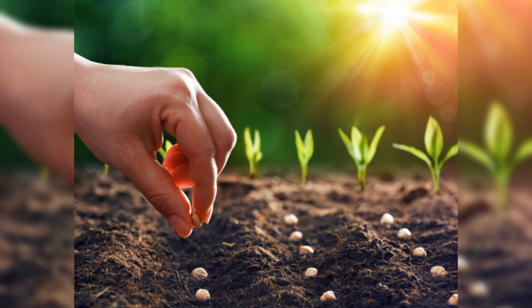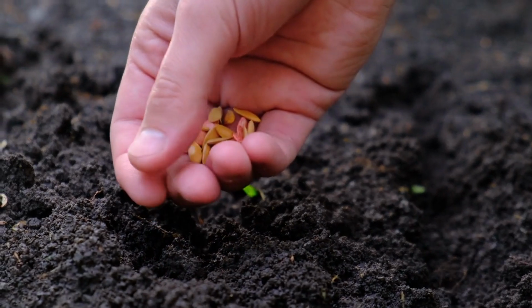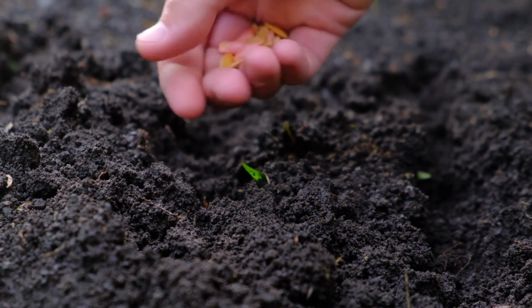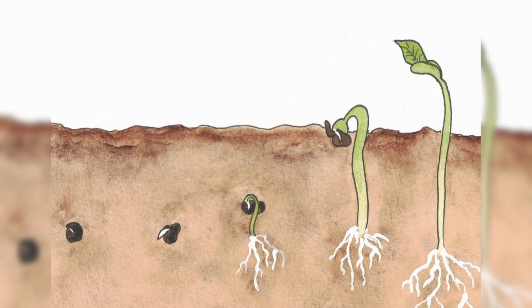This results in stronger seedlings and promotes efficient downward root growth, leading to sturdier plants. Gently press the seed into the soil to ensure good contact. Cover lightly with soil and water. This method works particularly well with seeds that have a clear pointed end, like squash, beans, and corn.